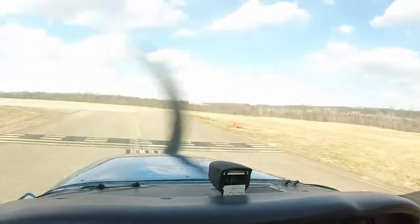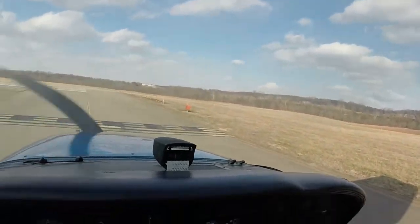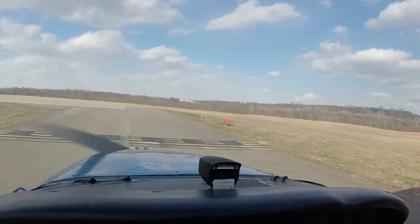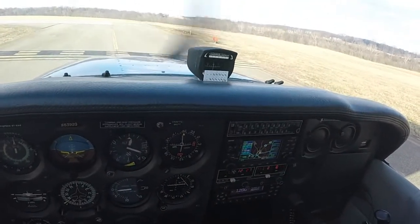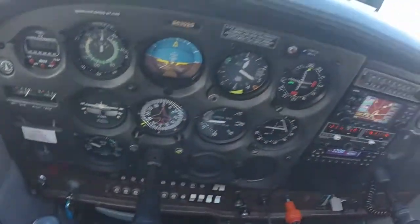And takeoff briefing: if we have a failure and still have runway, we'll stop on the runway. If we rotate and still have runway, we'll set it back down. If we rotate and don't have runway, we pitch for best glide, which is 5. And if we are off the runway at pattern altitude and have a failure, we pitch best glide and set it back down on the runway. Excellent. Sounds like a plan.